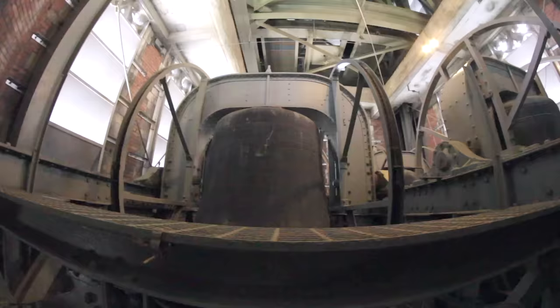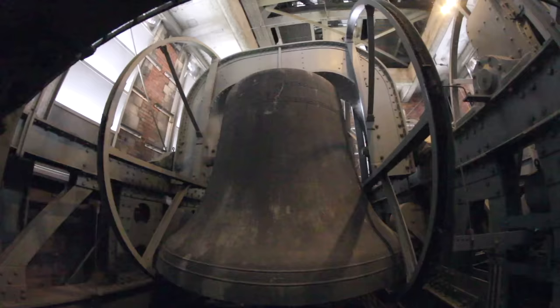Oh, whoa. It's so big it's hard to find. I thought it was just some piece of machinery. It is, but it's a massive piece of machinery. Yeah, I can see Laura Spelman Rockefeller. Cast in 1931 in England, brought over on a boat, hauled up the side of the tower on a crane, and brought in through the side of the tower here. They had to take out one of these walls to bring the bells into place.